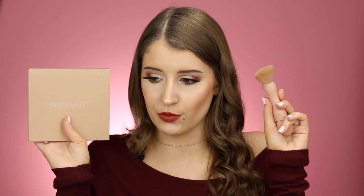And then I did pick out the Pretty Vulgar powder, which I am obsessed with. I feel like this is a really good setting powder, and it does help keep you matte all day as well. So I did pick out the KKW Beauty Contour and Highlight Kit, which I'm obsessed with, and I also really like the brush. That's why I'm showing it to you guys as well.